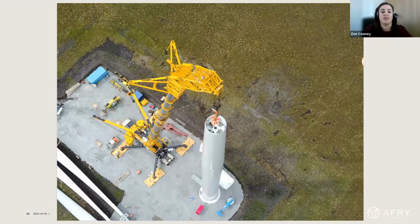So this is a photograph of the crane set up on the hard stand. So as you can see here, then all the tower sections have been installed. The crane pads, you can see those set out on the ground as well. And then after the towers are installed, the next installation will be for the nacelle, then the hub, and then the blades.